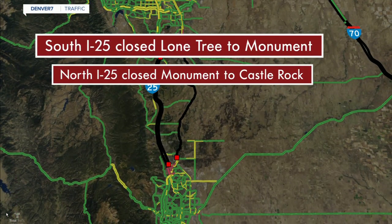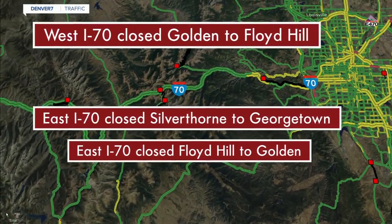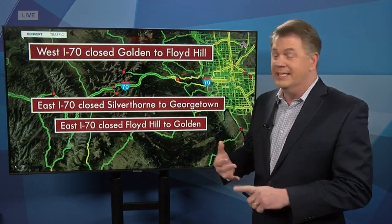On the south side, I-25 southbound is closed from Lone Tree to Monument. The northbound side is still closed from Monument to Castle Rock. That's basically in the GAP project, the construction project down there. And there's no good alternate because 105 and 83 are also closed.